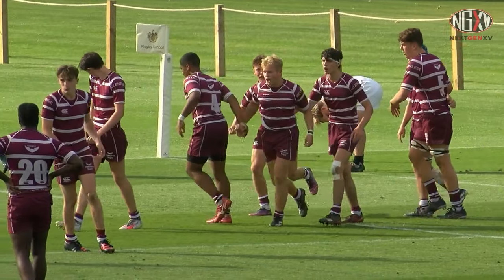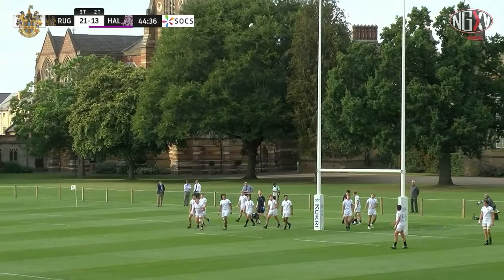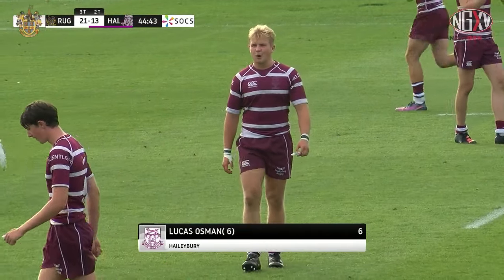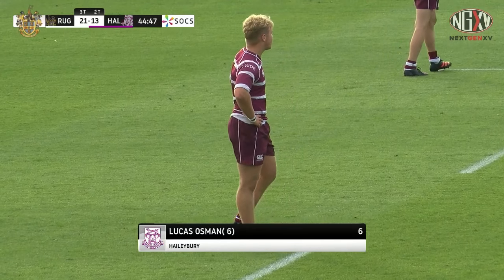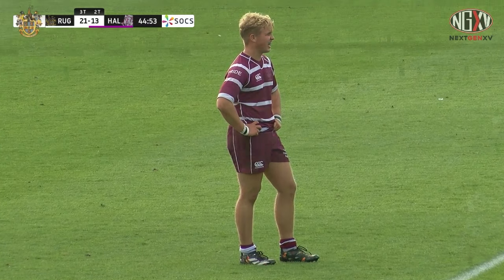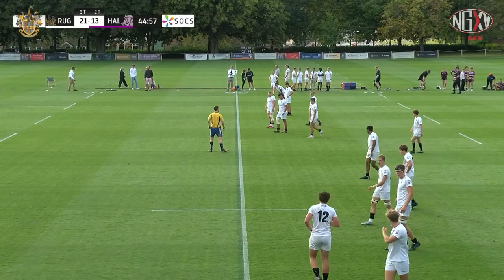Finn Newton standing over the conversion. Kick beautifully. Earlier in the season, that one just banging off the upright, but Lucas Osman's score has closed this gap right down to 8 points. Haileybury have been fantastic so far in the second half.